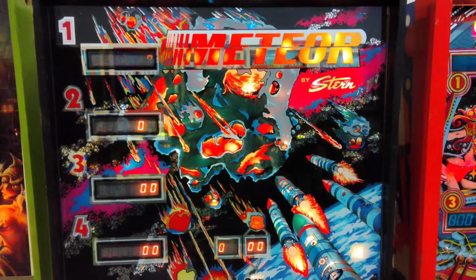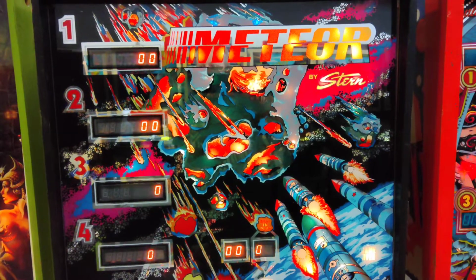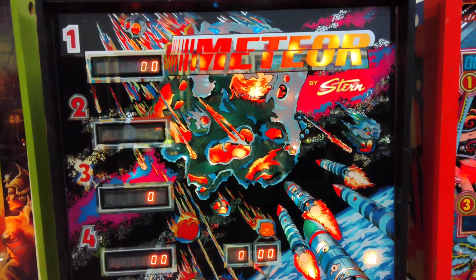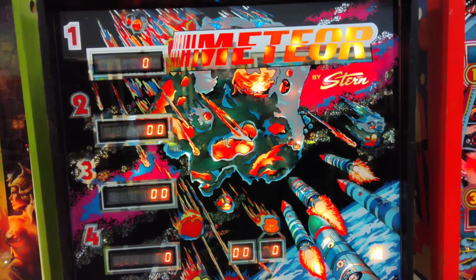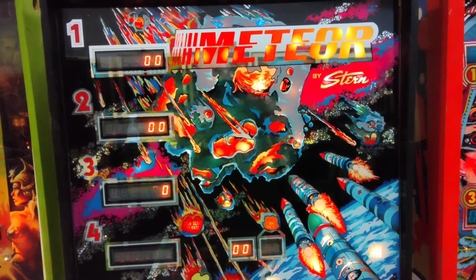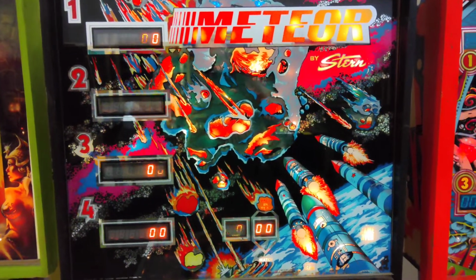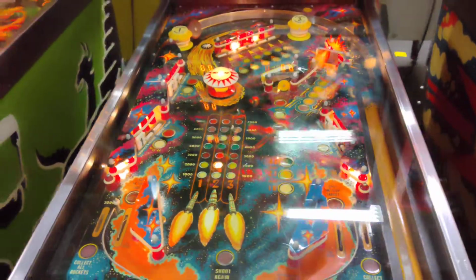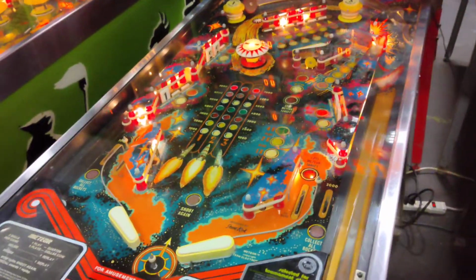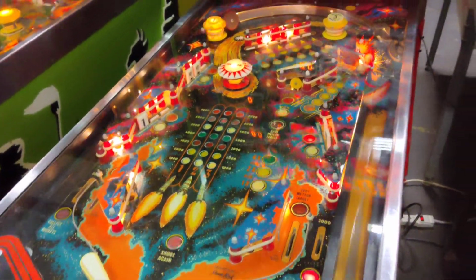This period of relatively early solid-state games from Stern includes some of the very, very best playing games in a row here. You're going to see a bunch of great titles, one after the other. Meteor is actually a movie license game from a movie that not too many people saw, but it isn't the movie license that makes this game. It is the amazing playfield layout. And this playfield of Meteor is one of the best, I think, designs of its era.